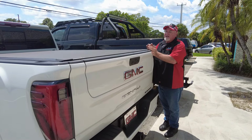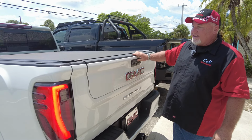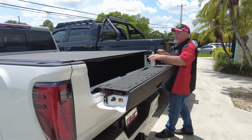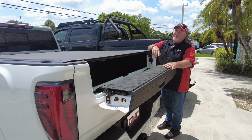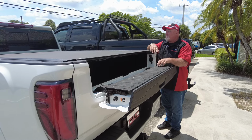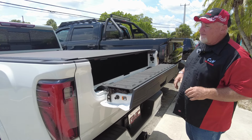Now I know a lot of people ask, hey, does it work with the tailgate here, which is the top piece here? It does. So I didn't want to forget. So you can still use this great function. I love, by the way, GMC's tailgate on here. The Ram one is okay. It's not as good as this one, and I own a Ram. But all in all, you can still use the same function here.